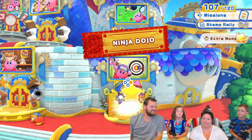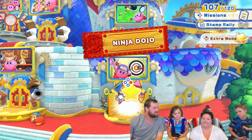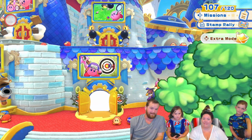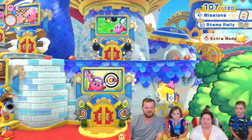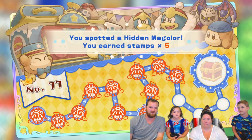We are going to be doing the Ninja Dojo of Merry Magoland, but before we do, let's look for stickers. Elias, where's the first sticker? Right there. Well, I don't really see where you're pointing, but are you talking about this one? Yep, and there's another one up there. You found a hidden Megalore. Here are some stamps as a reward.